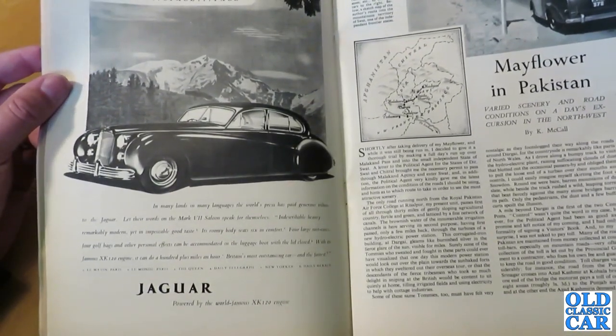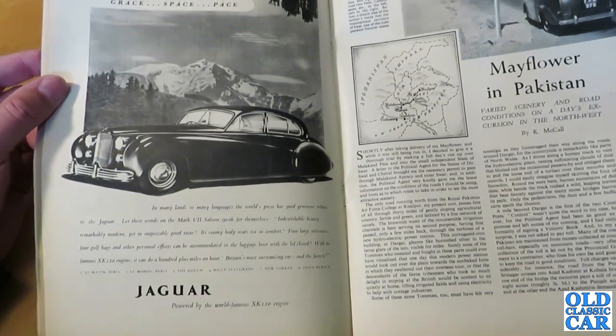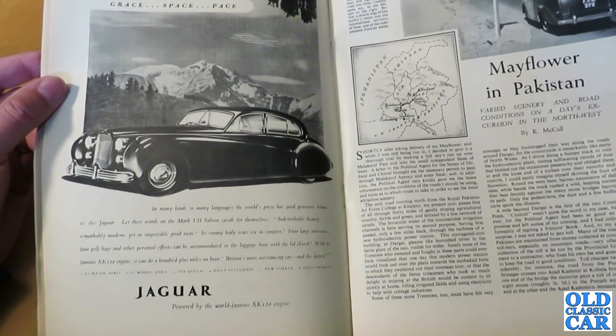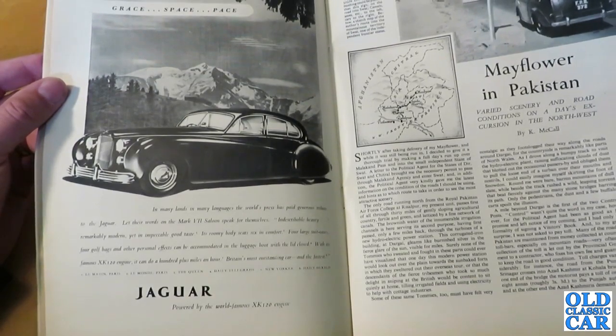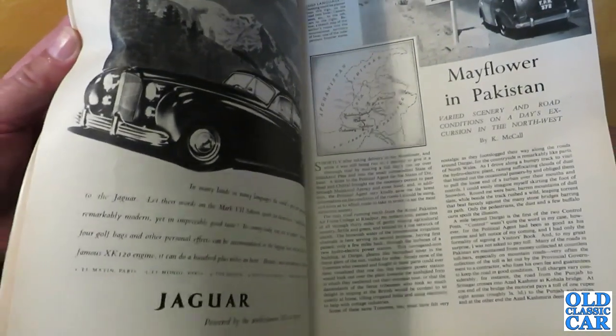Then we've got Grace, Space and Pace, the Jaguar Mark 7 Saloon. In many lands, in many languages, the world's press has paid generous tribute to the Jaguar. Like their words on the Mark 7 Saloon speak for themselves. Indescribable beauty, remarkably modern, yet in impeccable good taste. And so it goes on.